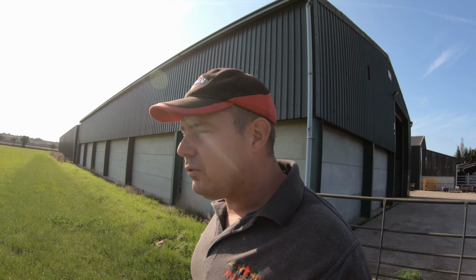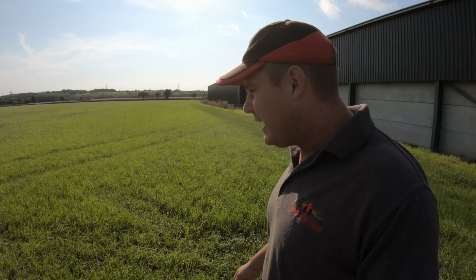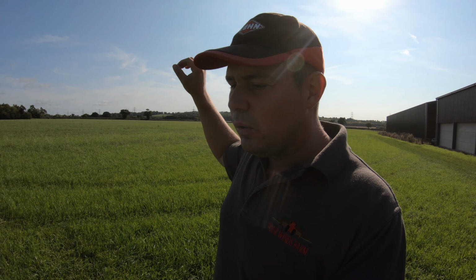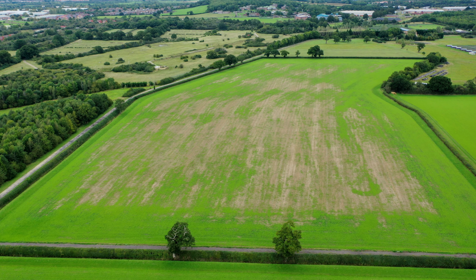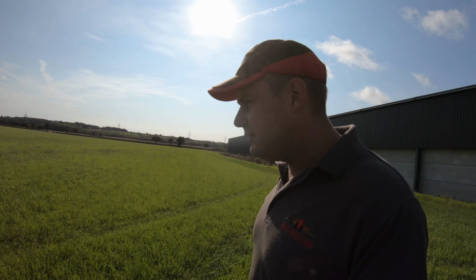Now this is the grass. We've already had 2 cuts off this already, but the grass is growing again. Middle field, there's a problem over there. We're guessing it's all the black grass has died off and it's left a terrible middle patch, so we are going to have to do something with that, whether we spread some seeds on or drill some seeds into it.